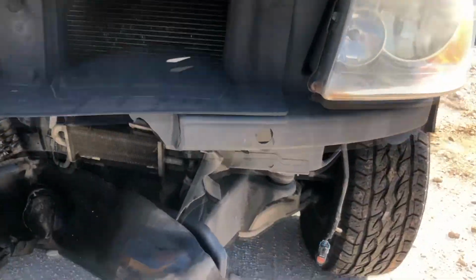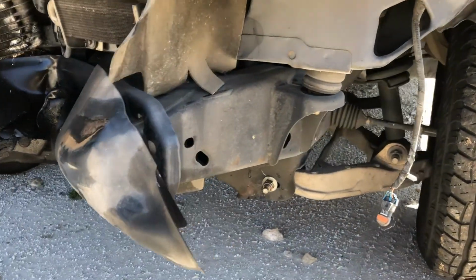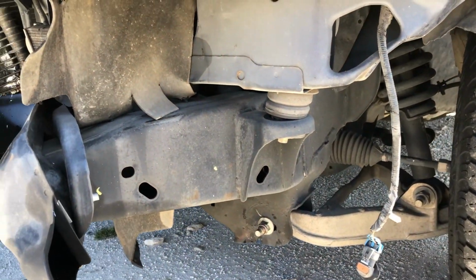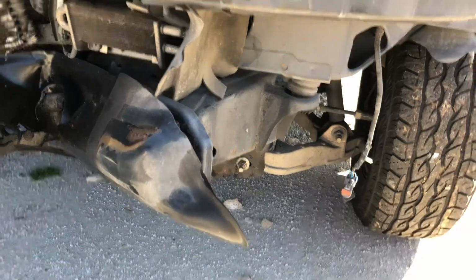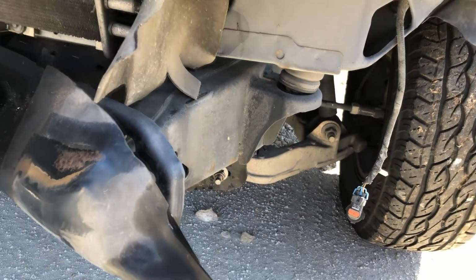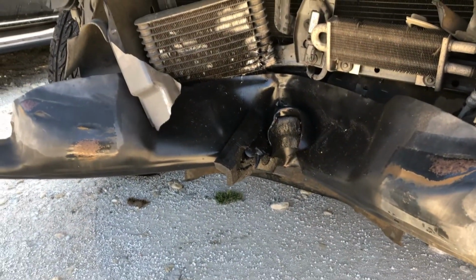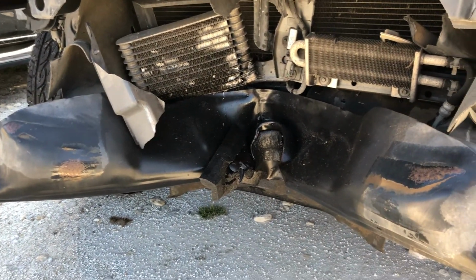If you look at this frame horn, this is severely bent. It should be like right here. Looks like they got a pull pretty good.